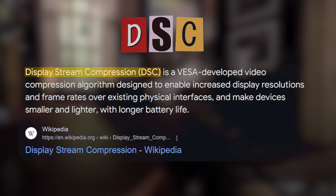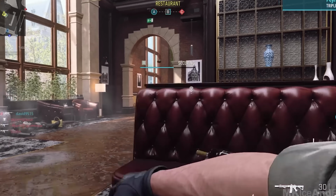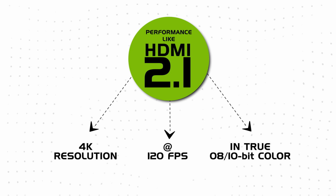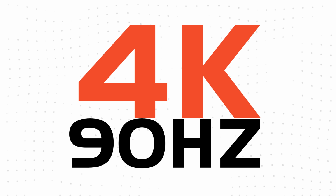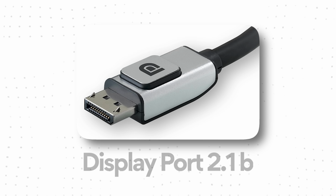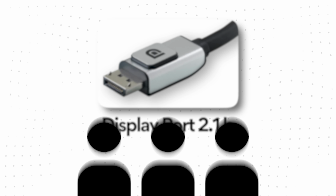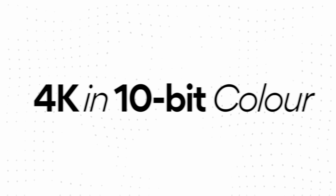When you weren't using display stream compression, you were restricted down to performance that was more similar to HDMI 2.1, with support for 4K at 120 frames per second, 8-bit, even though 10-bit performance caps out at 4K 90 Hz. Now, the DisplayPort 2.1b standard is finally trickling down to consumers, and it offers up to 320 Hz at a 4K resolution in 8-bit color, or 240 Hz at 4K in 10-bit color.